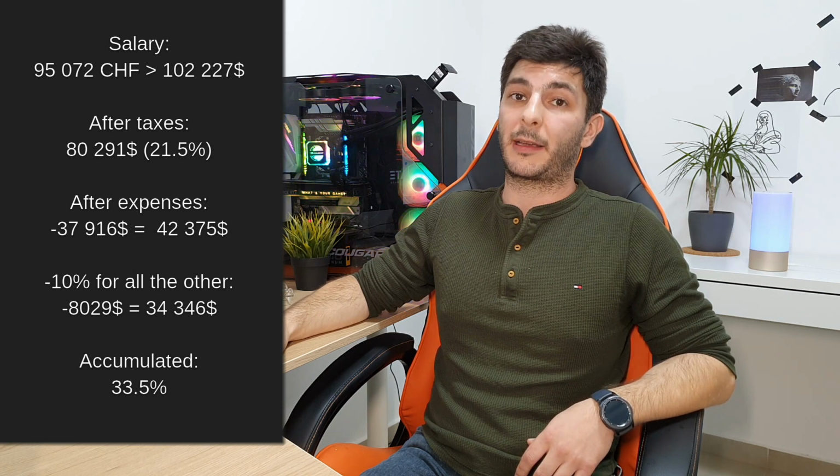2, the most reliable bags, the most expensive watch, and the most delicious cheese. Where can you find all of those? Of course, Switzerland. So what it offers to us? 95,000 Swiss francs for a software developer, which equals to even more, 102,200 US dollars. After all the taxes, I've got $80,200 in my account, and after all the expenses, I've got $42,300, which is extremely expensive for living there. So after all the other expenses, I have $34,300 US dollars in my bank account, which accumulated for me 33.5% of my initial salary. That's good enough for a good life.